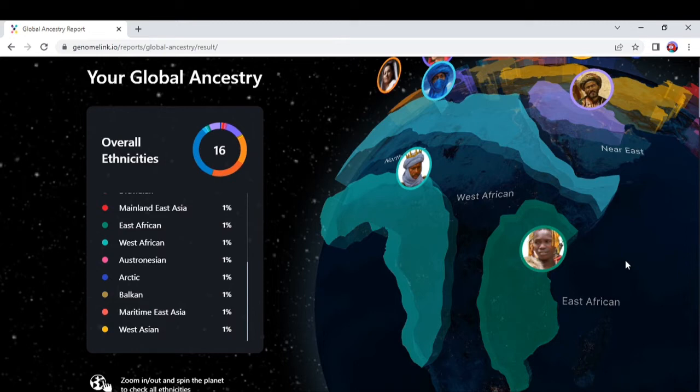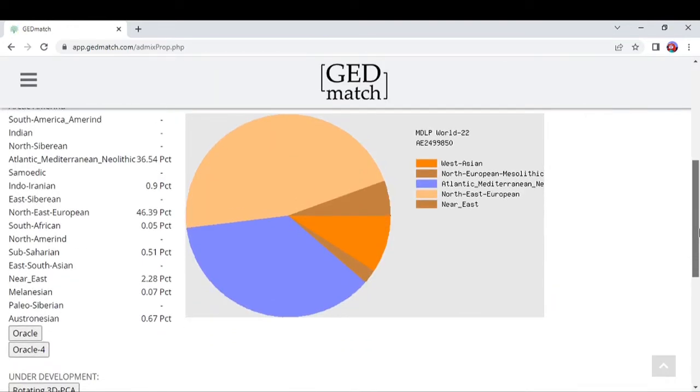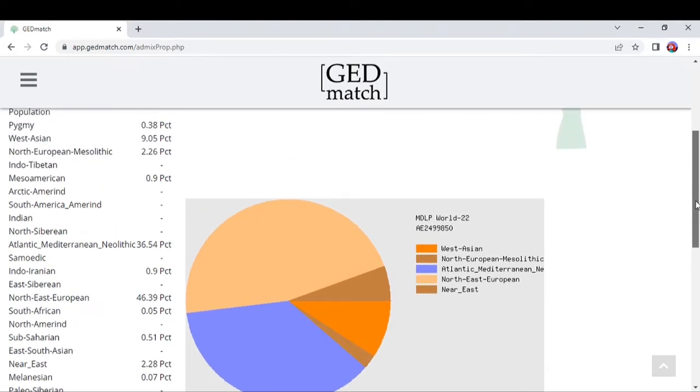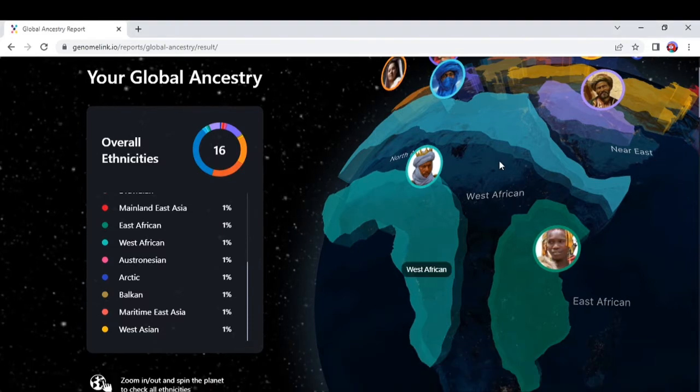Let me see if this right here, on GEDmatch. And this is with my 23andMe raw DNA. It's showing different pieces, South African. It's even showing that, as well as my Sub-Saharan, which has to do with my Congolese. Let's see, and I believe there was another piece up here. Oh, Pygmy, which is North African. Interesting. You go back, there's North African right here.